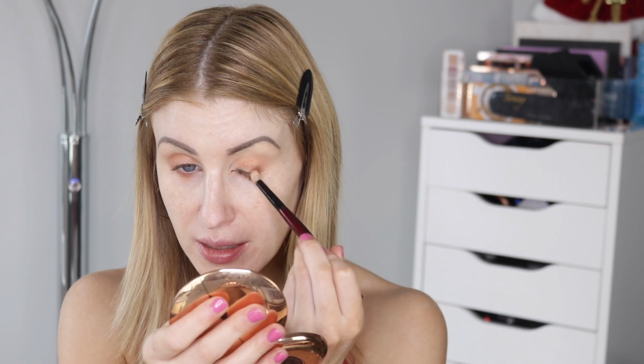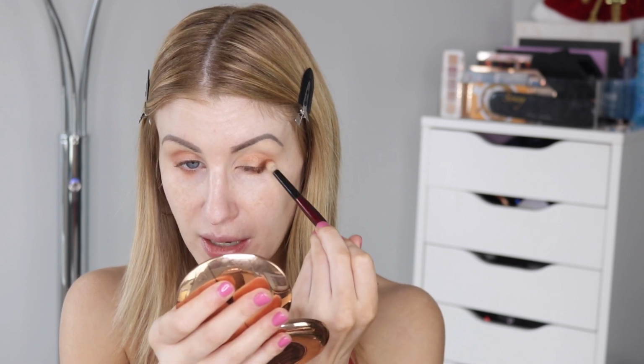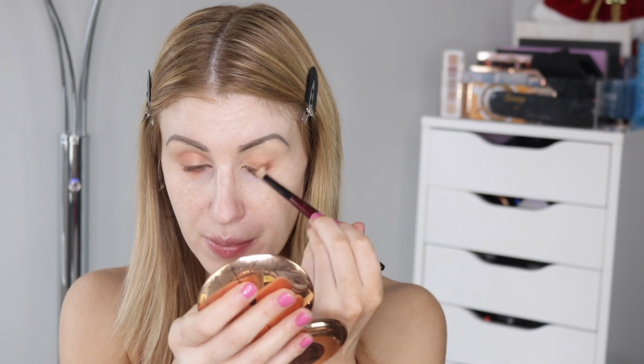I do want to ground this look a little more because, again, we've only been playing with shimmers. So I'm going to take the matte shade, which is the smoke shade, number 4 in this palette. I'm taking this on a Sonia G Crease Pro, and I'm just going to build this up onto the outside corner. So I'm pressing along that outside corner, really getting into the lash line. And then as that color gets dispersed on the outer corner, I can bring it up and blend it out a little more.